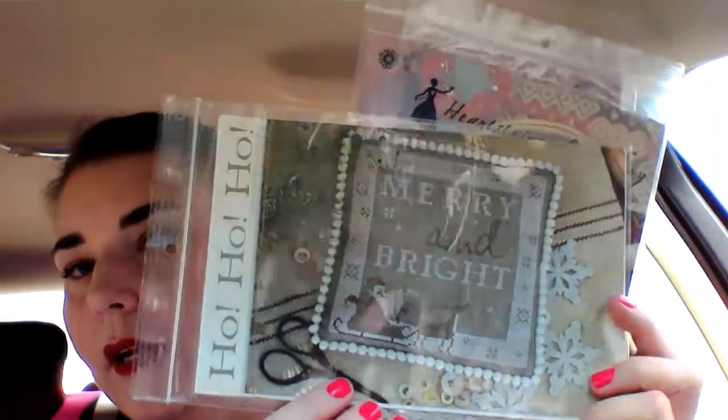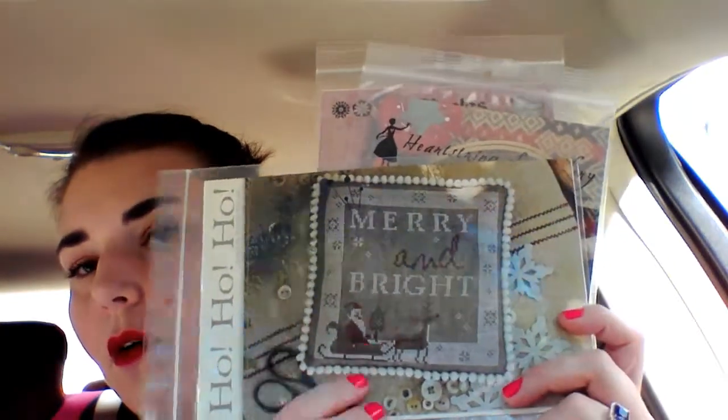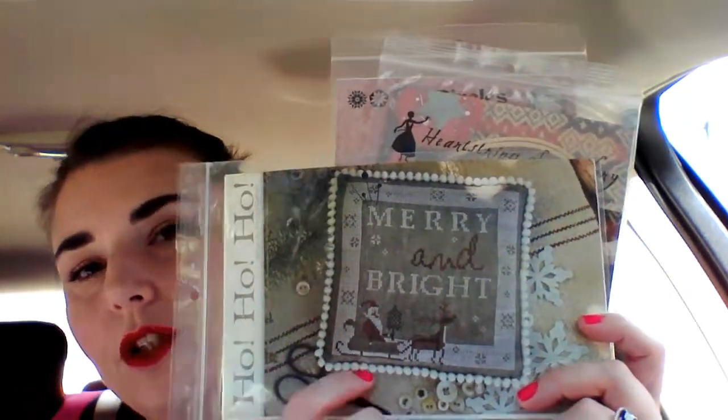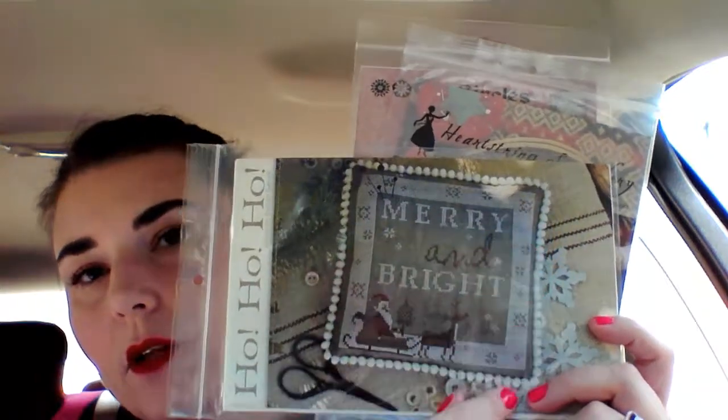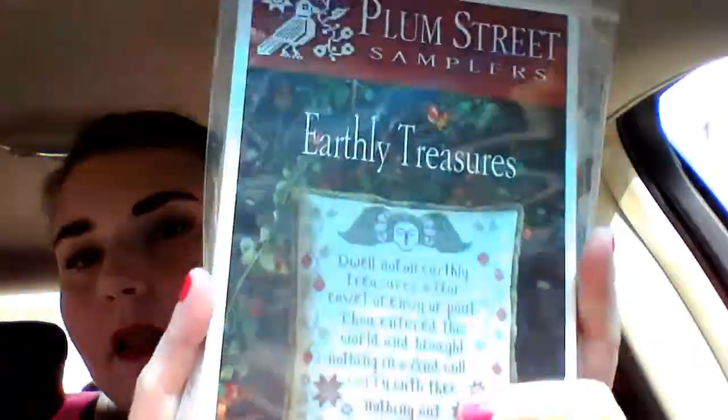And I got the Festive Fobs from Heartstring Sampler. I'm very into the patriotic stuff. I've just finished one. I've got two going, which I'll show you. I started one last night. And I want to do these and those ones from Abbey Rose.